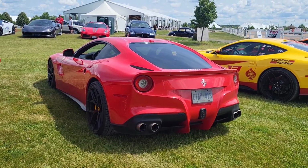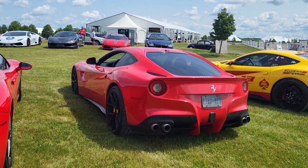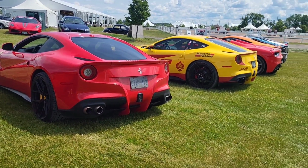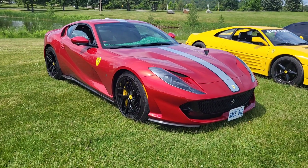Seeing it from this angle, I get a lot of Alfa 8C, which I'm not complaining about because I think that's the most beautiful car out there. And this is also a pretty big treat because you don't really see many of these in Ottawa, so very cool. Along with that, the F12s.